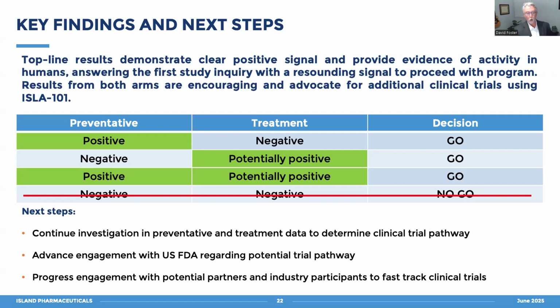If we go to our go, no-go grid here, this bottom line, the no-go, we've eliminated that. We've seen activity. We're definitely moving forward. What do we do next? We're continuing to analyze data.